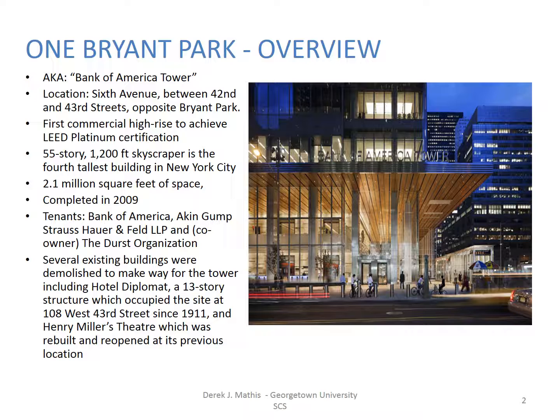It boasts 2.1 million square feet of commercial space, was completed in 2009, and has a number of high-profile tenants such as Bank of America, the Durst Organization, who are both co-owners, Akin Gump Strauss law firm, and a number of others. Several existing buildings were demolished to make way for the tower, including Hotel Diplomat and Henry Miller's Theater, which was rebuilt and reopened at its previous location.